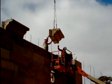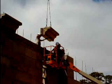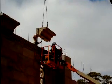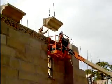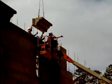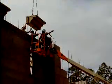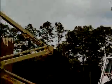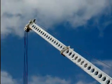Okay, I'm trying to video again, and this time I think they're actually going to set this huge cornice. A minute ago I had video of them with it in the air and almost setting it, but right now I'm stepping down here. We've got Don in the man lift and two men upstairs inside on the floor, and Mike is in the crane, our Link-Belt 22-ton crane.